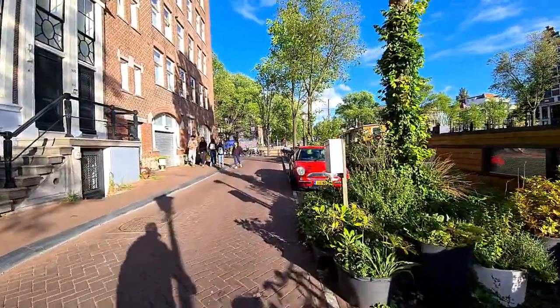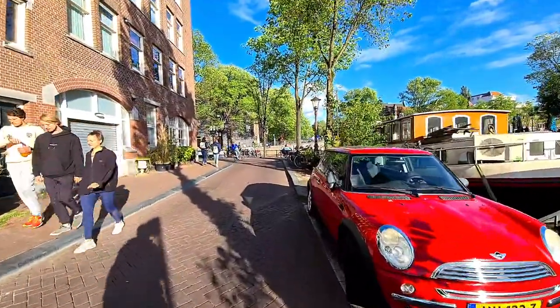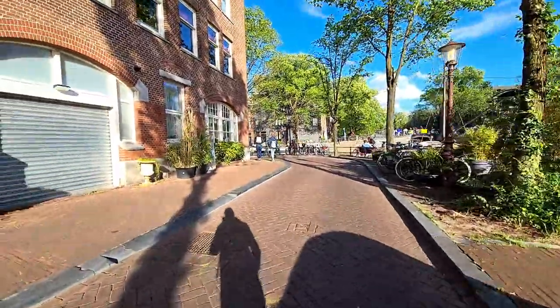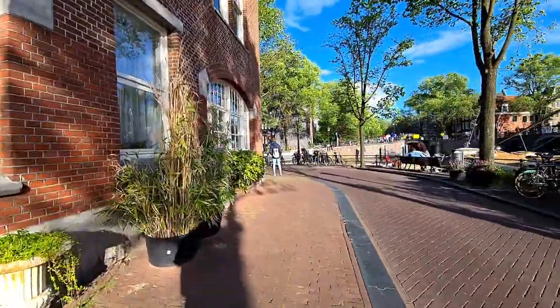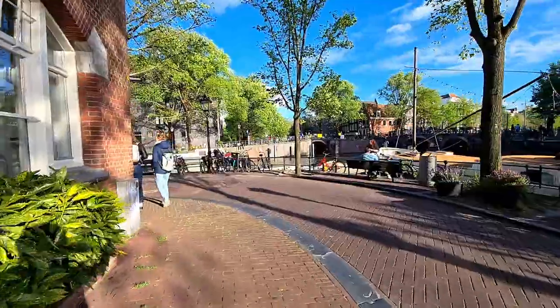Beautiful Friday evening here. It's sunny, but we can say it's evening. It's 7:30 at the moment and it's a good looking day, but it's too windy and a bit cool, 15 Celsius. We are next to Haarlemmerstraat.